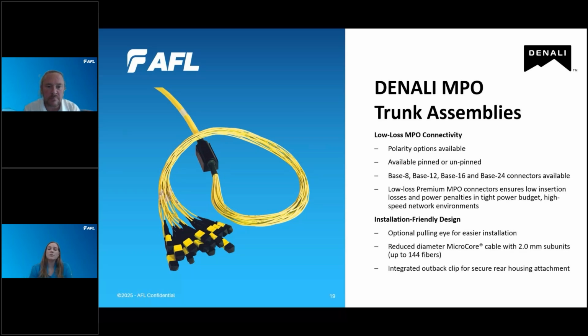And then we also utilize our integrated outback clip. You may see it also called the Rock and Lock clip for our secure housing attachment. Basically, this clip just goes into the back of housing. It attaches to the bridge lances we have in the back of housing, so you don't have to worry about attaching the trunk cable anywhere else.